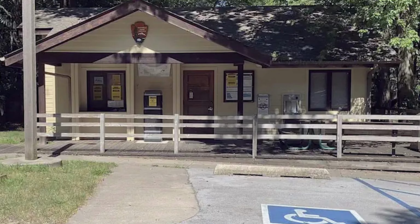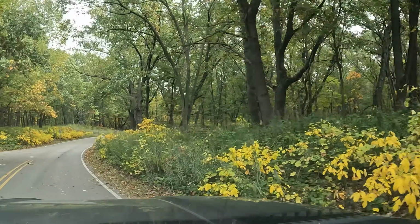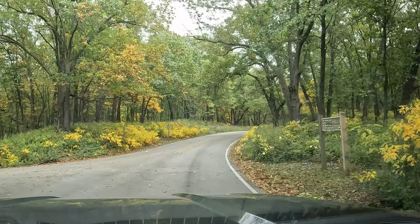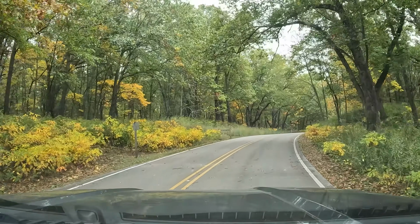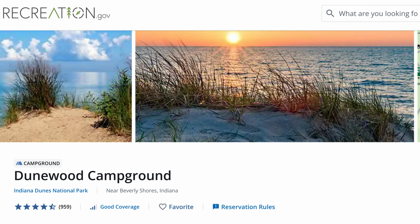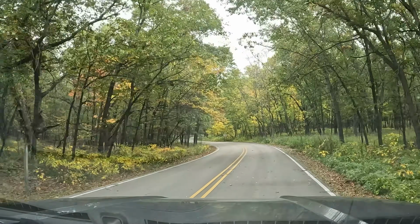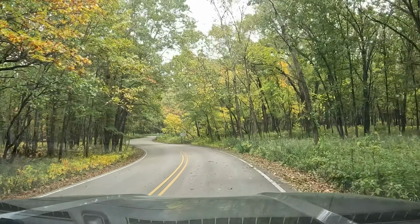It is closed from the beginning of November until the end of March. They are already taking reservations for April of 2026. This is a busy campground during the summer, so getting reservations in early is advised. Campsite reservations are made on recreation.gov. During less busy times, we have seen people come in to kind of check what's available and then make a reservation right on the spot.